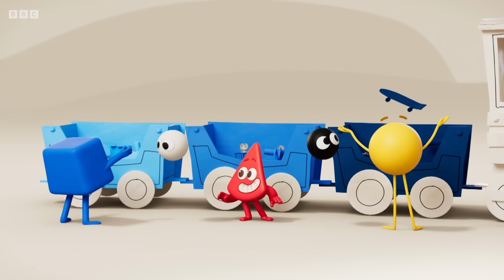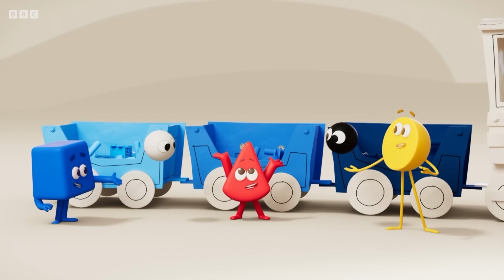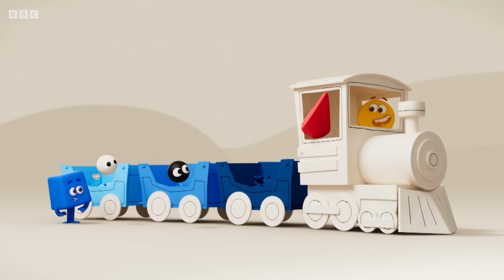Huh. We've sorted everything into three types of blue. Light, bright and dark! Let's go!